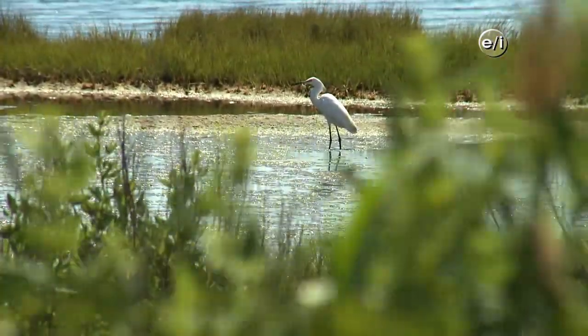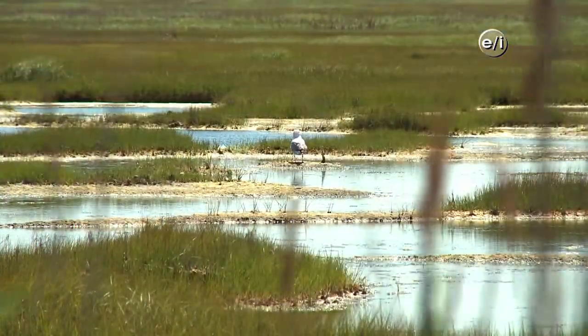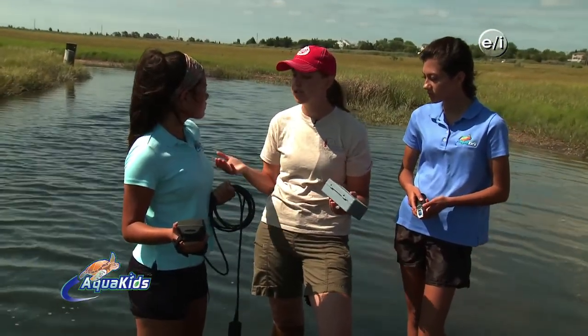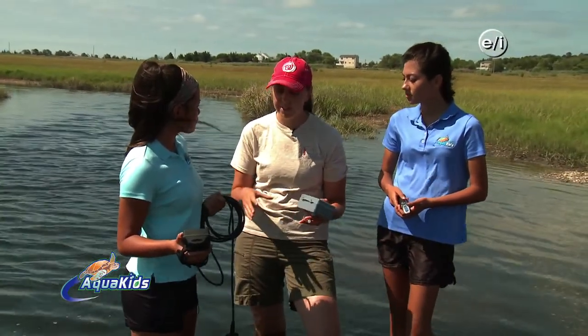If we see that the pH is changing, that might change the different species that we'll find in the marsh. And temperature, we can also see trends in temperature to see if sea temperatures are changing. So it's really looking at long-term trends as opposed to looking at a specific snapshot.